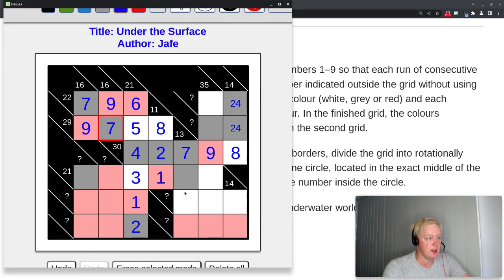And now this 13 still, even with the 7, is very restricted. 7 plus 6, so we would need 6 more. 1 plus 2 plus 3 is already 6. So we would need all of 1, 2, and 3 here. Well, this is 3 and 1 in the row here, so it can only be 2. And in fact, we know the colors of 1, 2, and 3, so we can just put those in. 3 is going to be the white one, and 1 is going to be the red one.